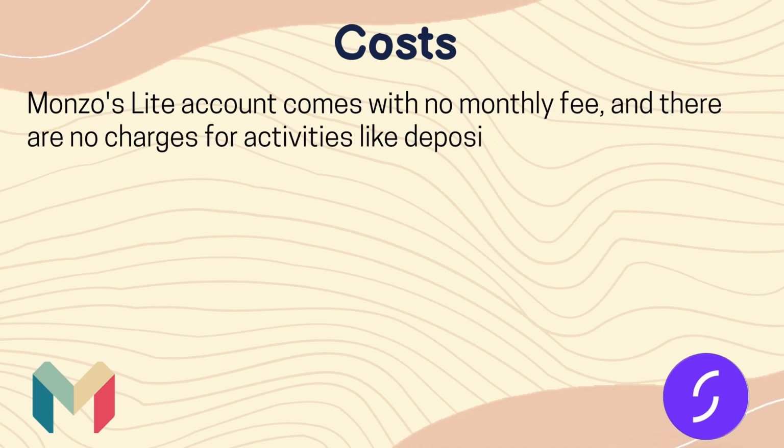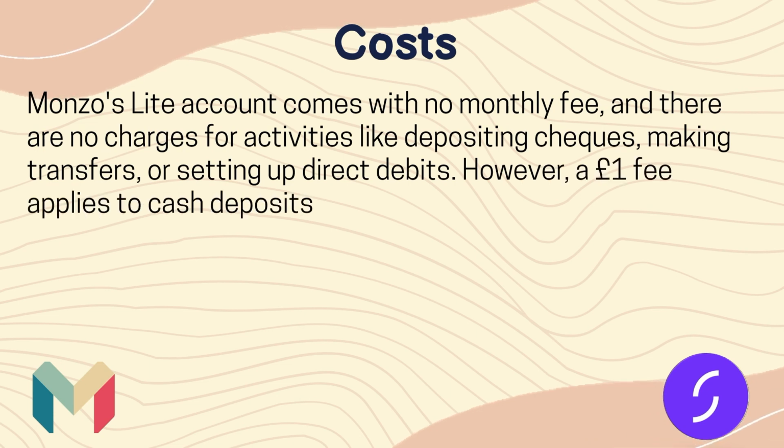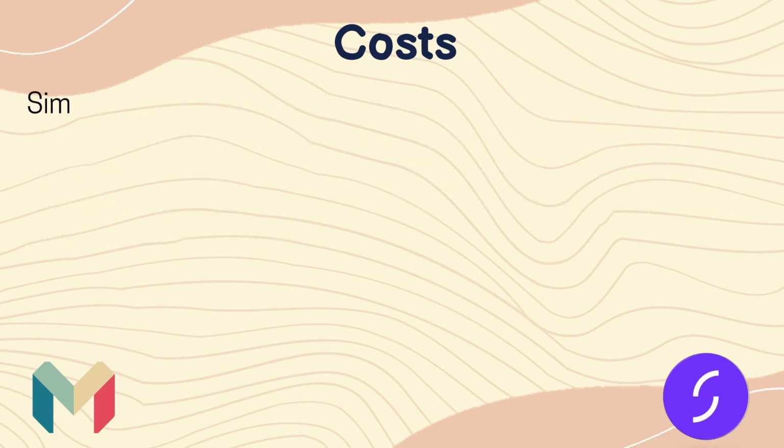The Monzo Lite account comes with no monthly fee, and there are no charges for activities like depositing checks, making transfers, or setting up direct debits. However, a £1 fee applies to cash deposits at PayPoint, and international money transfers are not available.